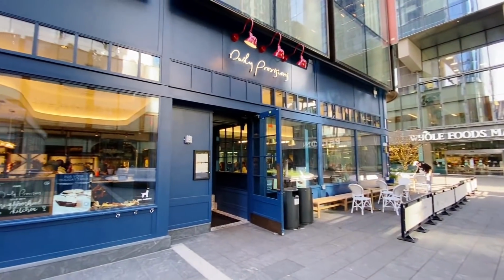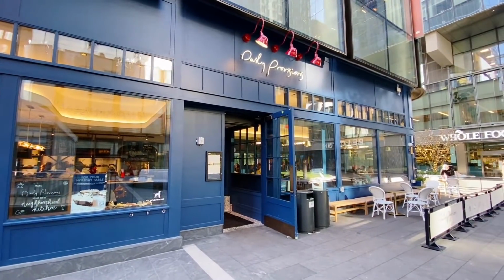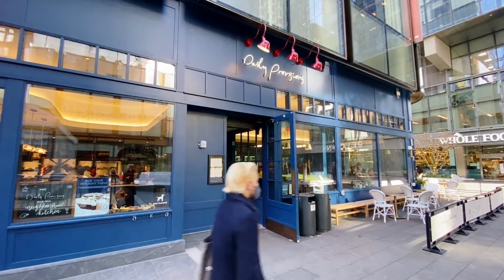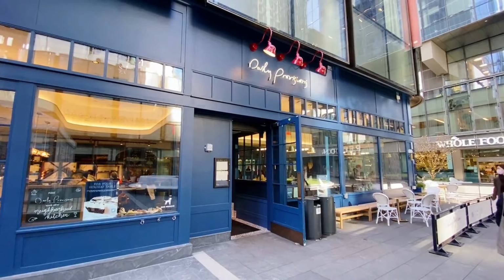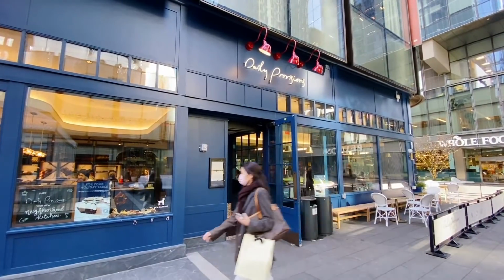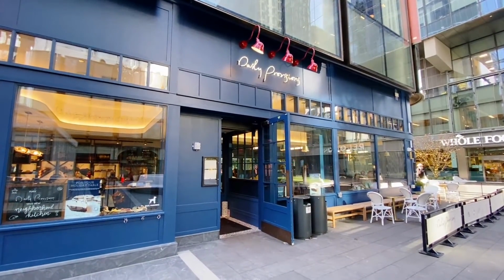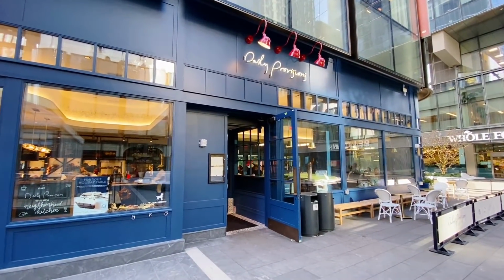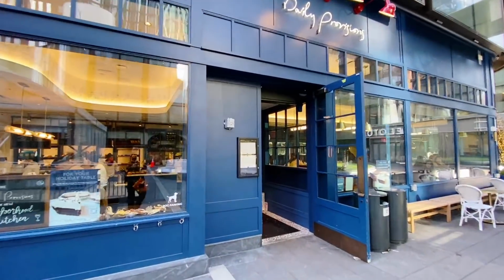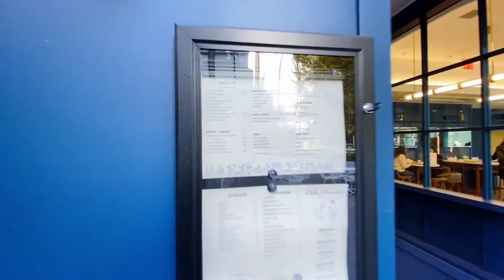This is Daily Provisions. Daily Provisions is actually opened up by the same company that owns Shake Shack. Same guy, Danny Meyer. His idea behind Daily Provisions was to make a kind of local provision store shop, but on scale. Which is a very interesting idea. They actually have very good fried chicken. I'm not sure if this location sells the fried chicken. They also have good crullers, which are these kind of donuts. Let's see if they have them.